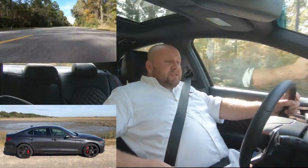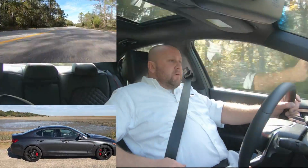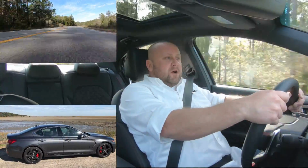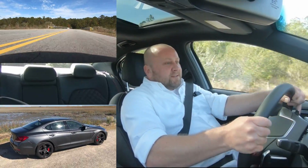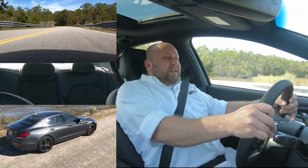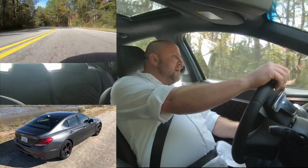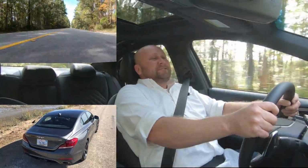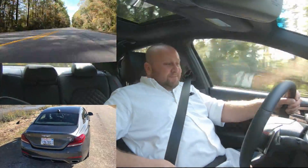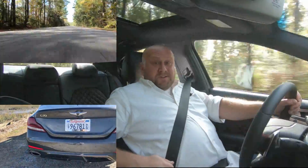So G70 starts with a base price of about 35 grand, and that is with the 2-liter turbo 4 making 252 horsepower and a 0-60 sprint of about 6.3 seconds. And that's available in all-wheel drive or rear-wheel drive. And then we have the 3.3T that we're in right now, which has 365 horsepower and 376 foot-pounds of torque, and sprint times in the low fours.